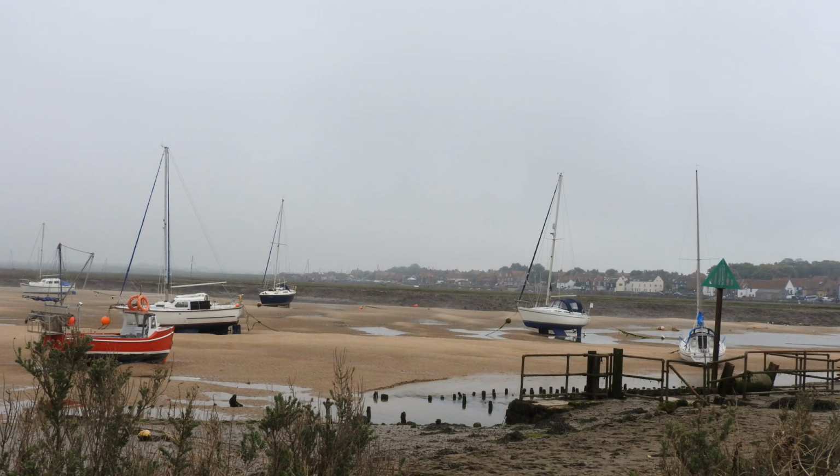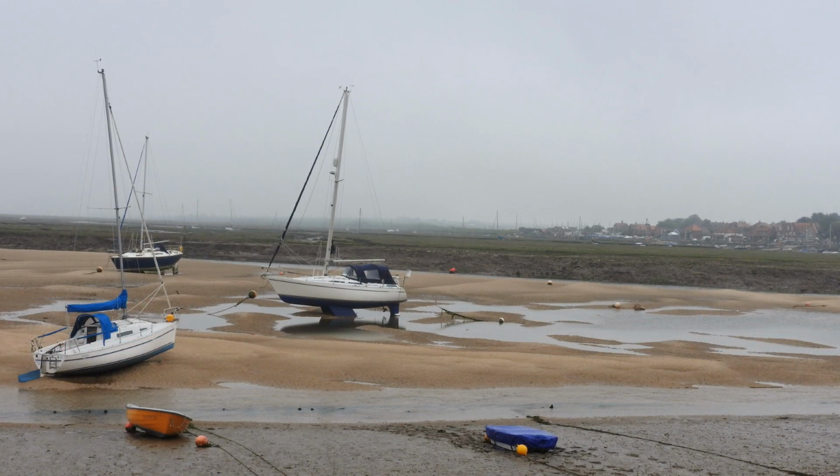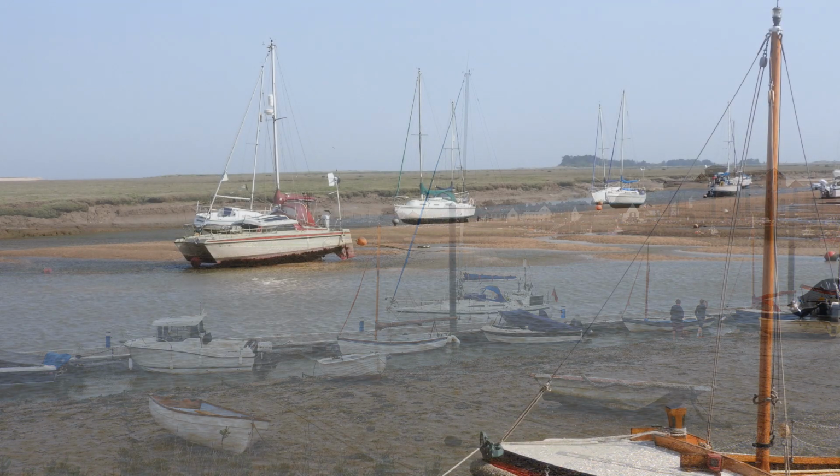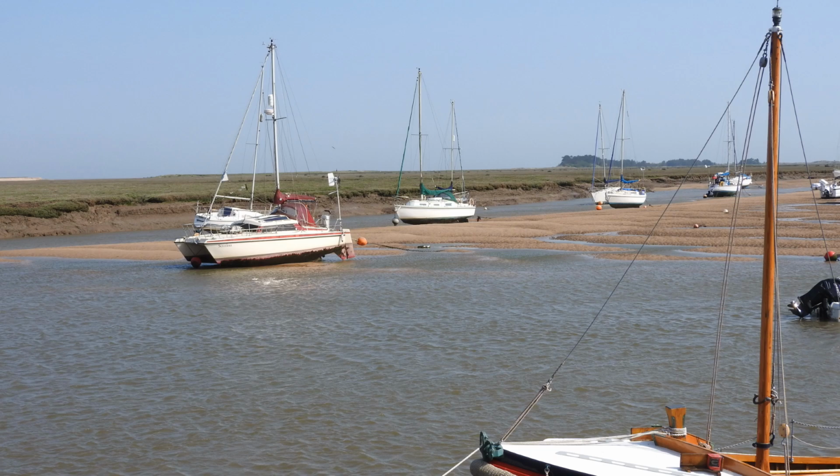There's a sandbank, or the sandbank. See how the estuary curls in round the harbour from the sea. Very colourful harbour. Obviously, we're looking now at low tide. Sea's a long way away.